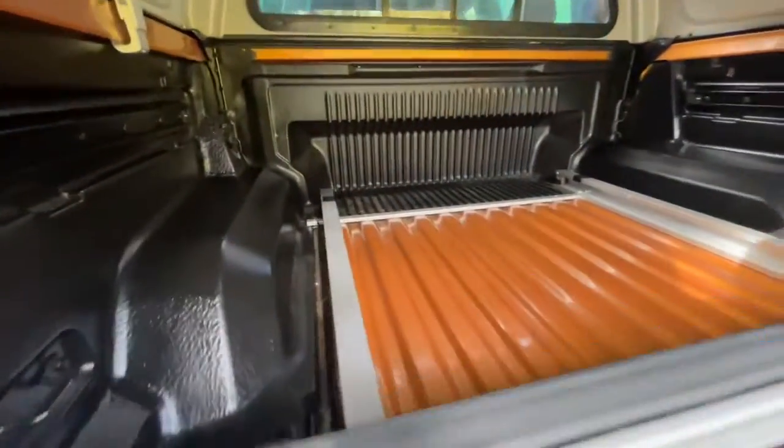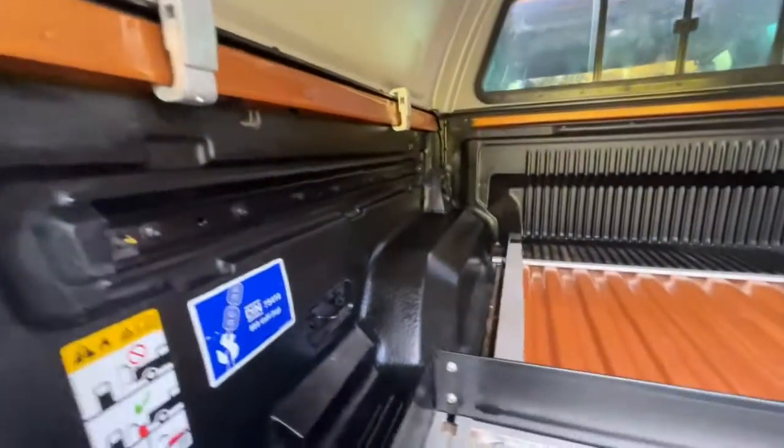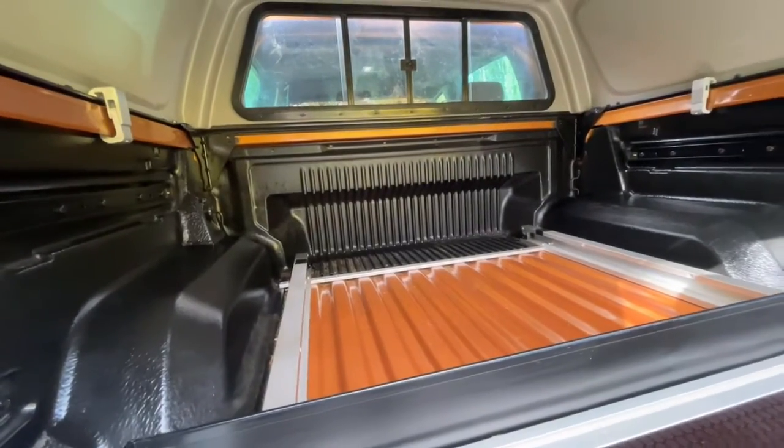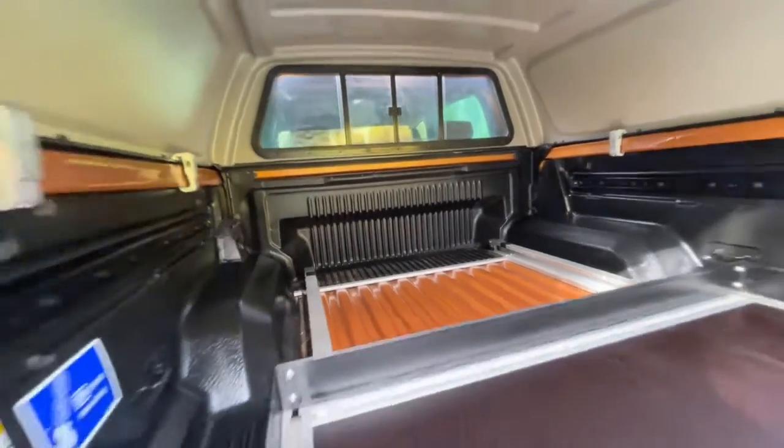You can see that that's been on from new. It's nice and clean in the back. Canopy's in great condition as well inside. It's got the LED lights at work. It's very clean. It smells nice in the back as well, which is obviously an indicator it's not been used for anything nasty, basically toxic.